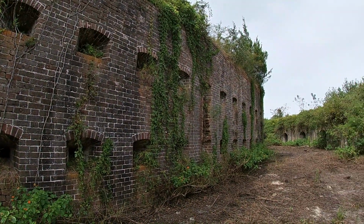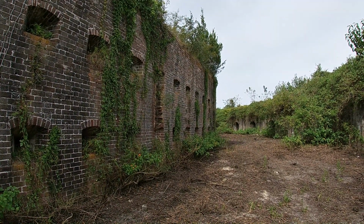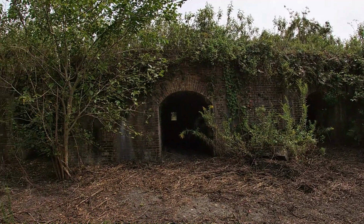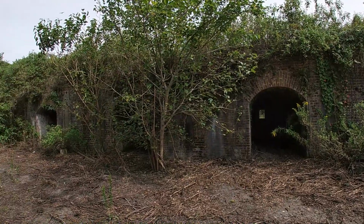This is the citadel we're currently looking at. And these are little rooms. They pretty much did whatever they did in that time period.